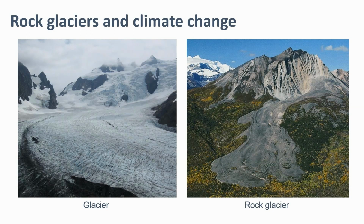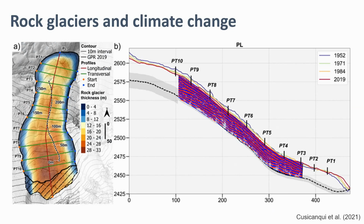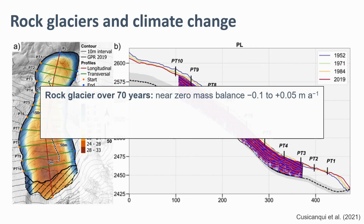So this is just showing the surface of a rock glacier in Europe, along with a ground-penetrating radar image of ice in a rock glacier. And this study was able to show that over 70 years, there was almost zero net balance or net change in a rock glacier's mass. Meanwhile, ice glaciers nearby were shrinking really rapidly, on the order of 5 meters of loss per year. So it looks like rock glaciers are really good at insulating. They don't melt very quickly, which is something I shared earlier.